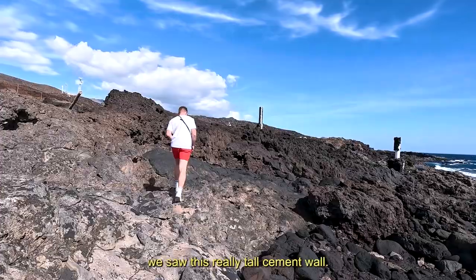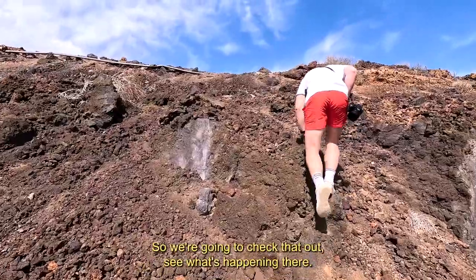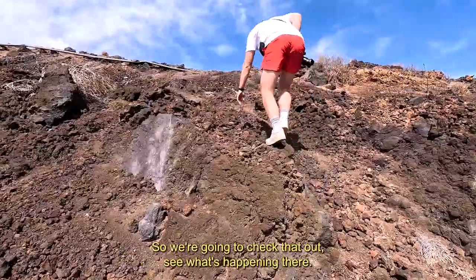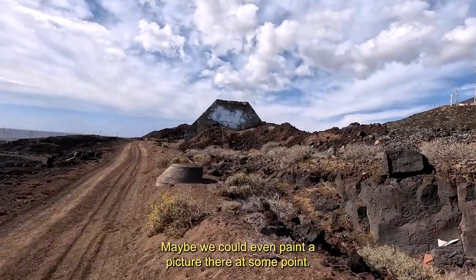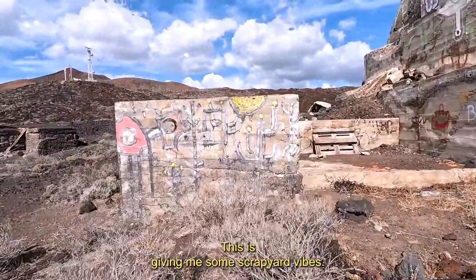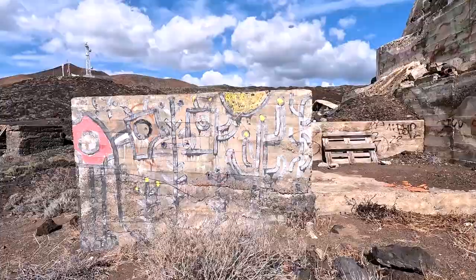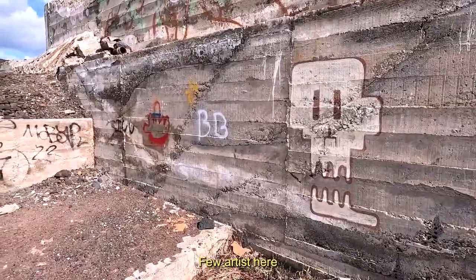From the distance we saw this really tall cement wall, so we're gonna check that out, see what's happening there. Maybe we could even paint a picture there at some point. Yeah, this is giving me some scrapyard vibes. A few artists here, apparently.